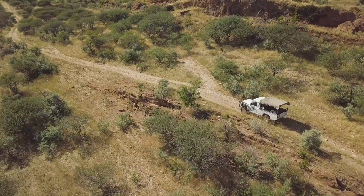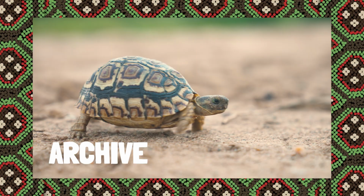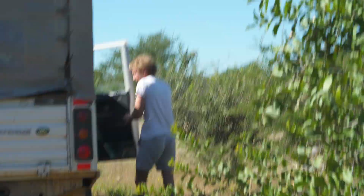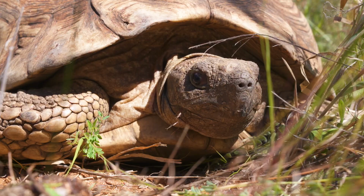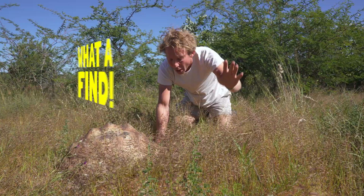Driving around in this location has turned up quite a lot of tortoises in the past, if you remember them all from the previous videos. So it was only a matter of time before a really big one turned up. Tortoise! There you go. Wow! Look at that! Woo! That is a big leopard tortoise. Almost as big as they get. Almost like the cows of the African bush.